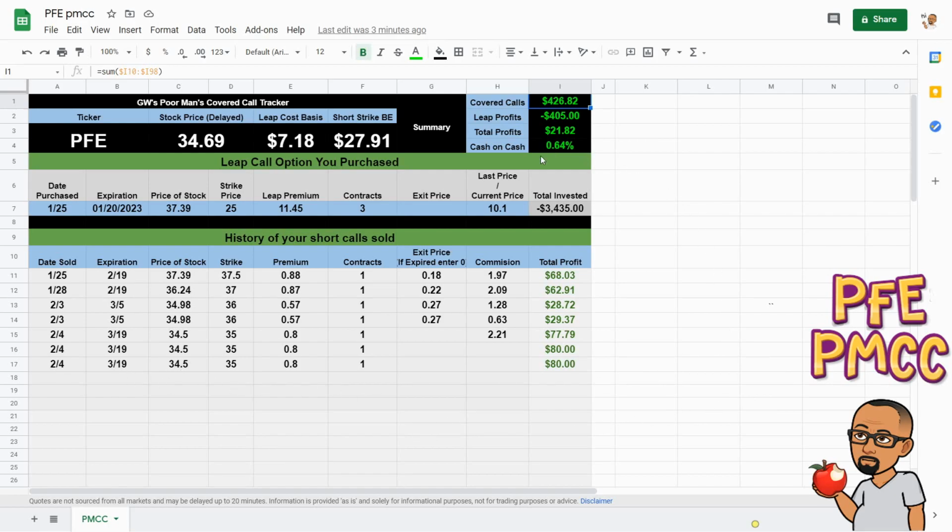Now, with the price of the stock going down, the leaps are also reducing, they're going down in value. So if you look here, the current price of a leap, you can buy one right now that I'm in, for $10.10. So I'm actually down $405 in leaps as it sits, but I've collected $426.82 in covered call premium.